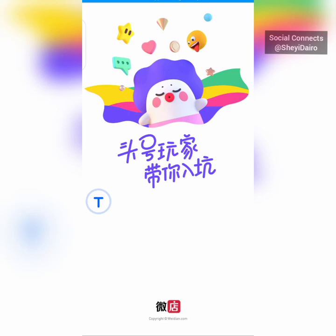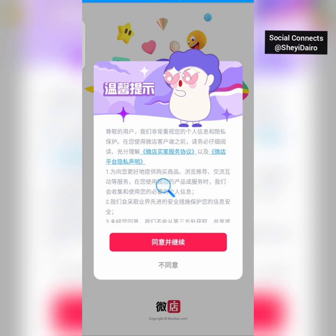Then the second thing here now, you are going to click on this agree button. So let me translate this.